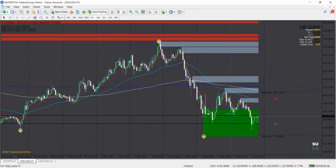But guys, that's pretty much it. Practice using your eyes, minimizing the amount of indicators that are on your charts so that you can trade with a clear mind and focus.